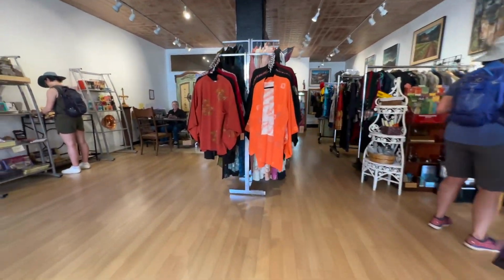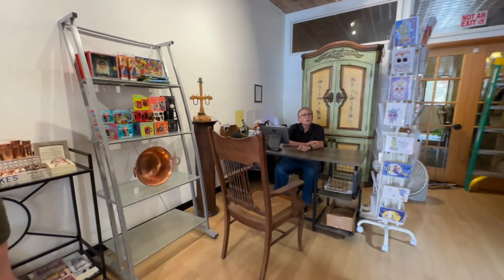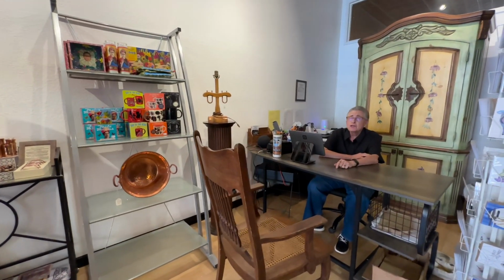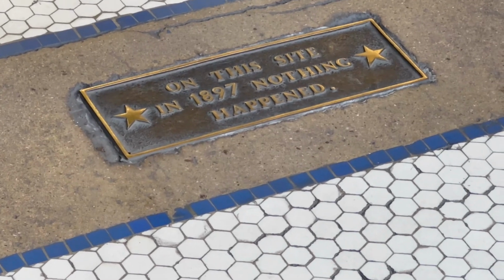How you doing? Good. Quick question for you. Sure. Is this like right here where the Bisbee massacre happened? Do you know? You know what? Somebody asked me that yesterday and I honestly don't think so. Don't think so? No. Okay. I was able to find one plaque.